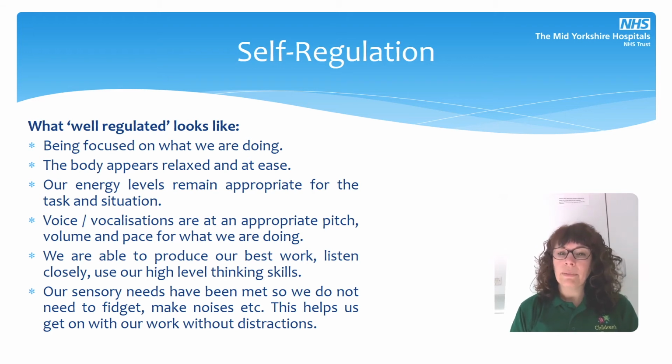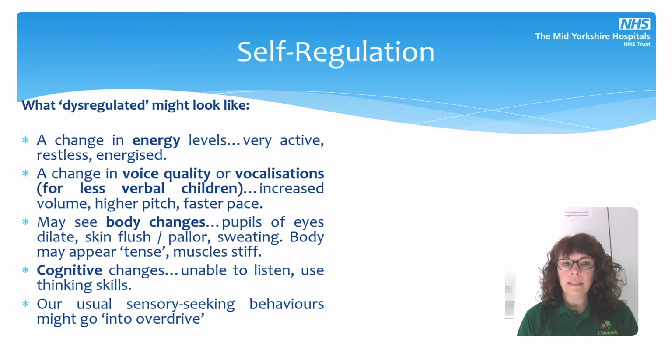And what we find as well is when we're well regulated, our sensory needs have been met. So we don't need to fidget as much or make noises or do other sorts of sensory seeking things that we might do. So it helps us to get on with our work without distraction. On the other hand, what dysregulated might look like is what we need to look out for. When I was saying before about children struggling sometimes with movement activities and it can be dysregulating, these are the sorts of things to look out for, which would show you that that activity isn't very helpful for your child. So we're looking for things like a change in energy level.